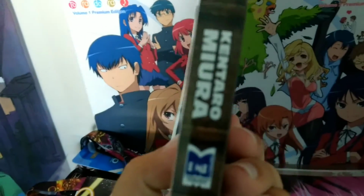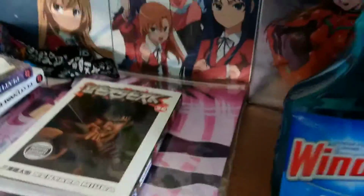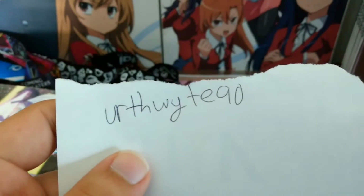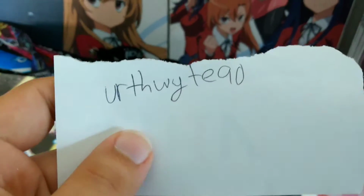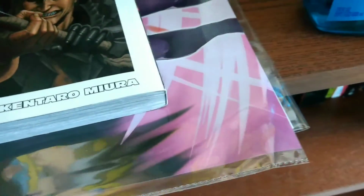And the second thing is Berserk Volume 36, DMP publication. So, for my thing, bam. So there it is. This was actually sent to me for free by Reddit user Earthwhite90. I don't know if that's how you pronounce it, but it makes sense. So thank you, Earthwhite90. Yeah, so that's all I have for manga.